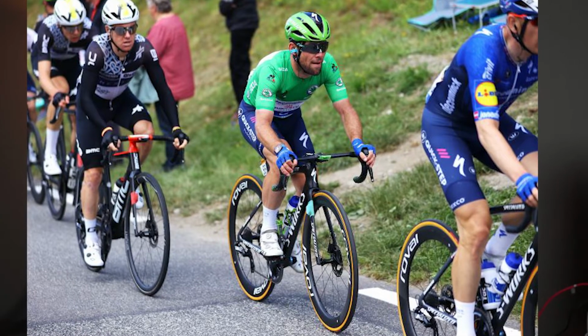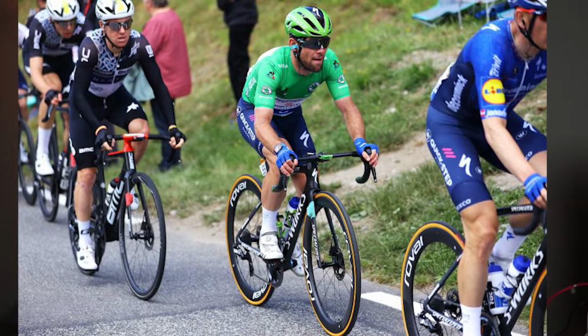Mark Cavendish is quoted saying that the reason he's so good at sprinting isn't just the sprint, it's the 6 hours of racing that he does before, where he's done as little work as possible. That's where he gets his edge from.